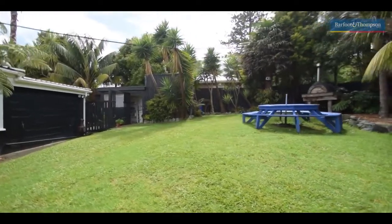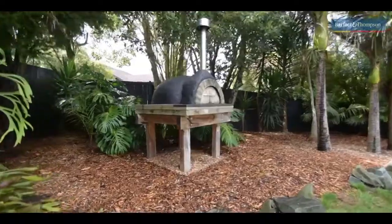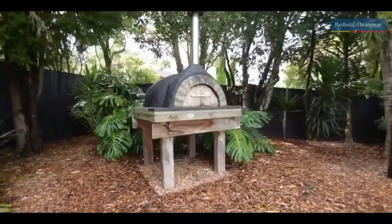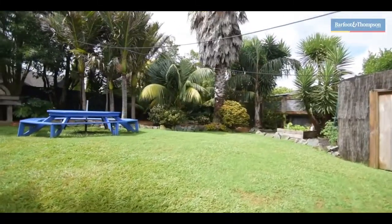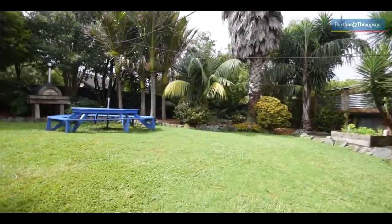It's a great section as well. It's 1,024 square meters. It's got such a lovely private backyard. If you like birds, like tui, kereru, morepork, this is the place.